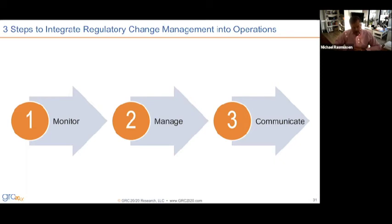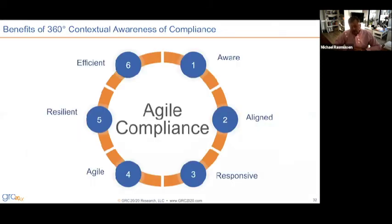Next slide. All this delivers what I call agile compliance, where we're aware of what's changing in our environment from the regulations. We're aligned because we have the proper taxonomy and technology and process in place, so that when there is a change we become aware of, we're aligned and we know what policies and processes to review. This makes us more responsive, where our environment is current. Instead of taking months to get current on that regulatory change and bringing in exposure for noncompliance, we can be more agile in the environment and responsive to address that change, which makes us more resilient, particularly in a time of crisis, and efficient in our use of resources.